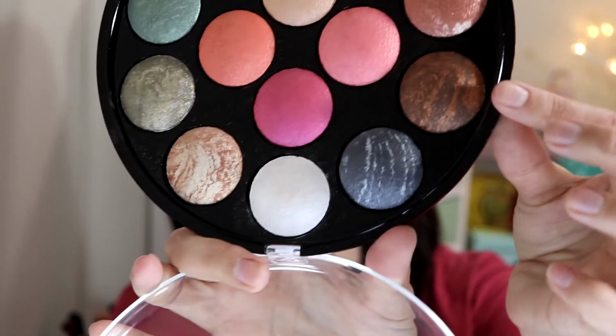Alright, now to contour. I'm going to go back in with the Galaxy palette from Gourmand Girls because I really liked that shade that I ended up using for contour. It's really dark on me, so I have to lightly go in. But it gives a very nice, cool tone, chiseled look. I love it. You barely have to go into it.